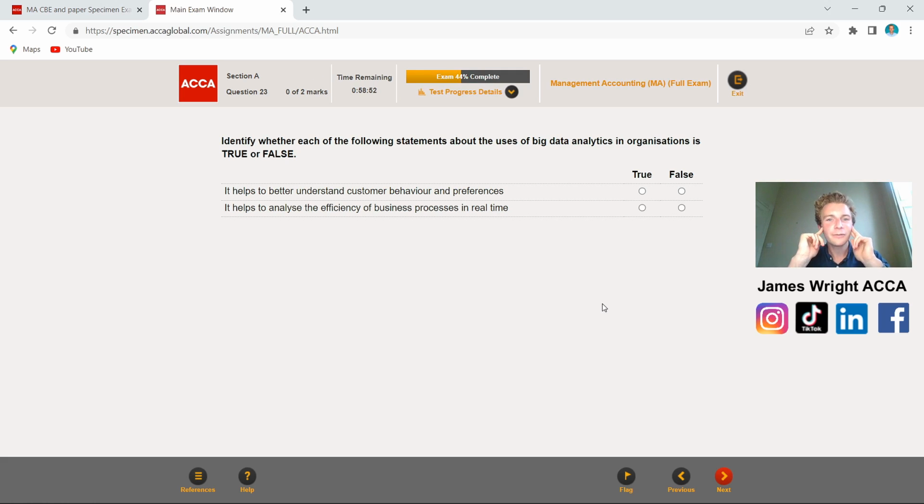Identify whether each of the following statements about uses of big data analytics in organizations is true or false. So big data analytics is all about taking large quantities of actual data that a business may have and then quantifying that so that we can get some output so we can make better decisions for it. So taking data, could it help better understand customer behavior and preferences? Of course it could.